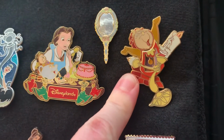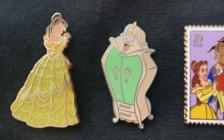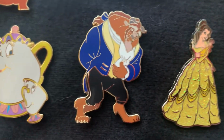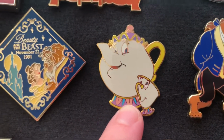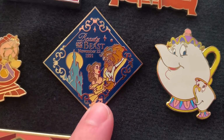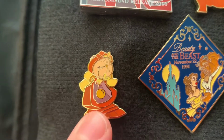The cute little Cogsworth and Lumiere, a stamp of Belle and the Beast, the wardrobe, Belle and Beast, and you're gonna see some dog hair. It's hard to keep it out of this black case. We have a Mrs. Potts and Chip, one with the year that it was released, November 22nd, 1991. Then we have another Cogsworth. This one also came in the box set with the mirror.